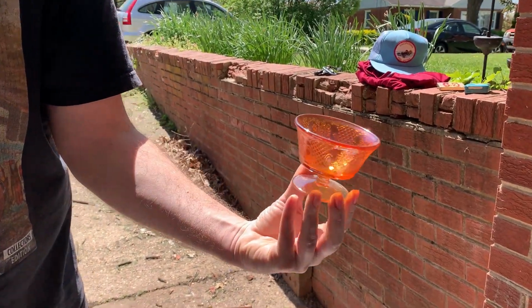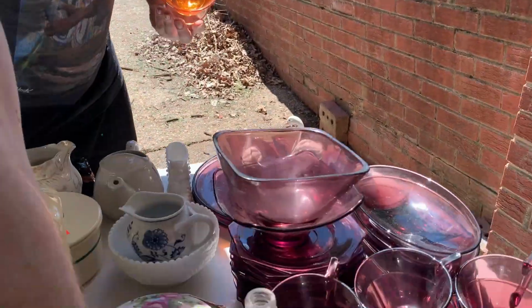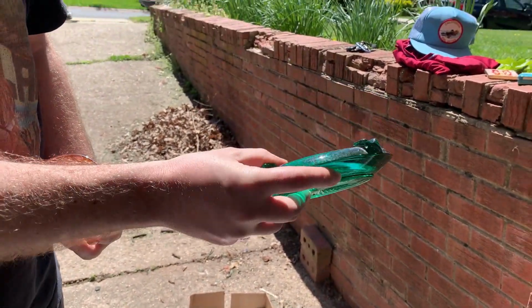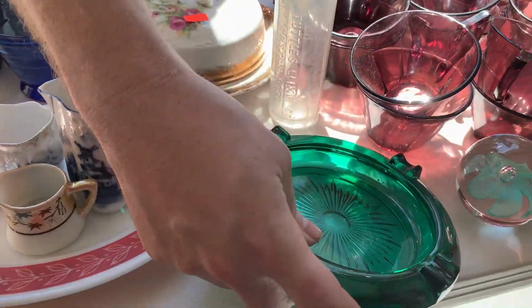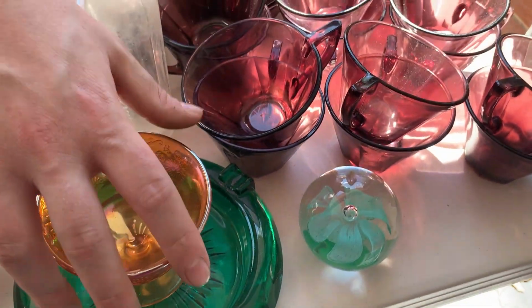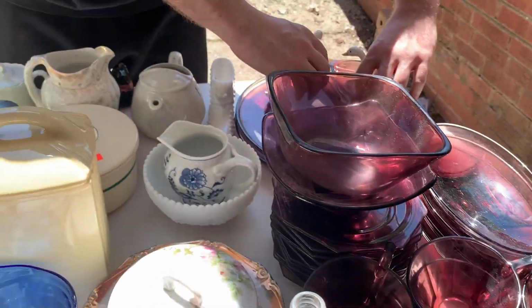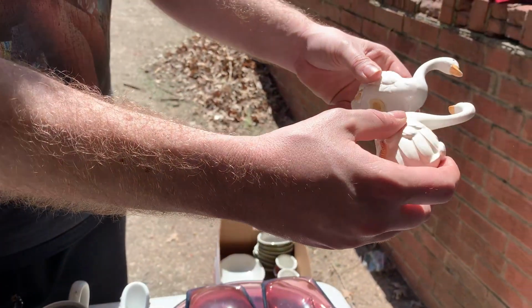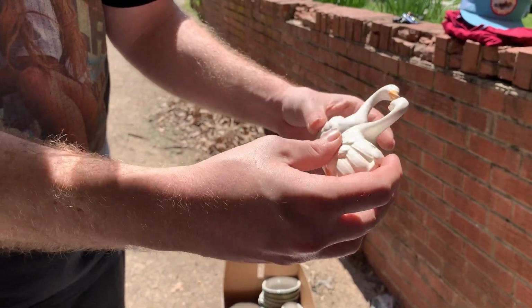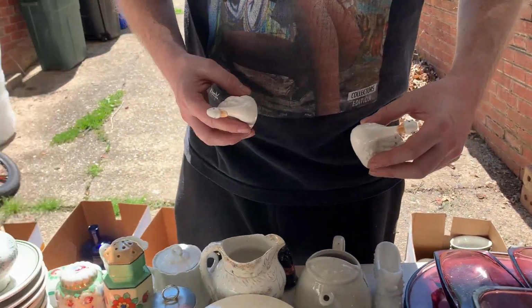Ooh, look at that in the light. Yeah, it's really awesome. Oh, look at that green. I love that. That's emerald. Emerald, yep. My Duke's got herself a paperweight. And a couple of Swan salt and pepper shakers. It says FF on the bottom. I wonder if they're Fitz and Floyd. Might be.